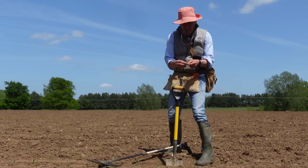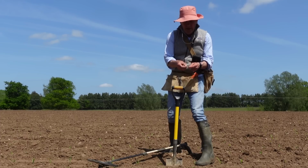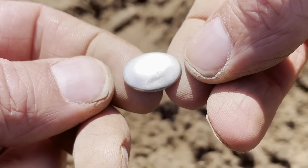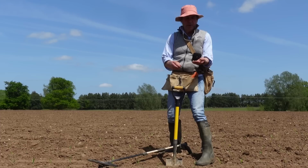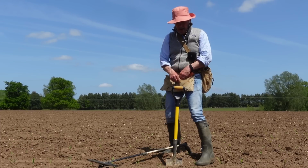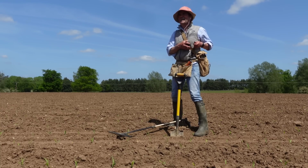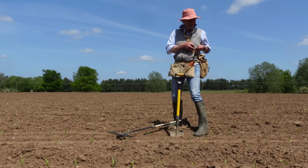And then I think this must be a modern cufflink. It's silvered on one side and looks to have some sort of stone or something on the other. I can't think what else it would be. I don't think it's very old. And then this. I think we might end on this. It's been a bloody lovely day.